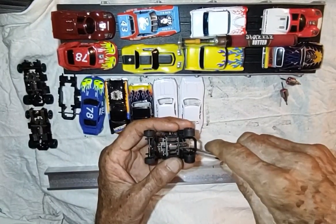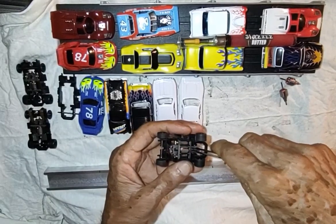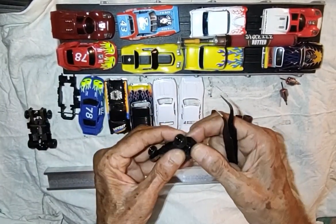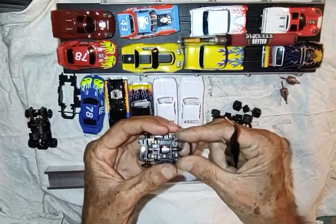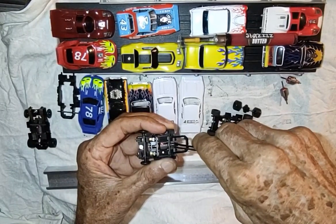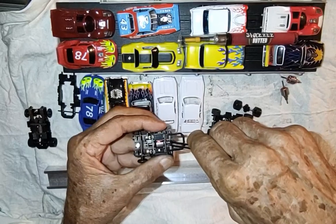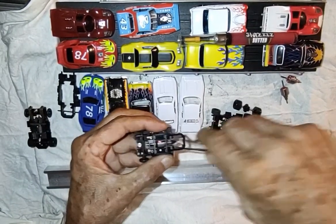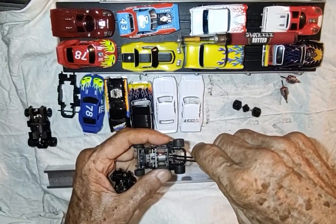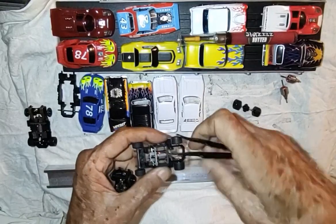Not necessarily, they're off a little bit. This one says my JK Racing bushings in it, and there's not that much play. There's still play, like I said before, but it's less than a stock Tyco hole. It's hard to tell, but it is. Trust me.